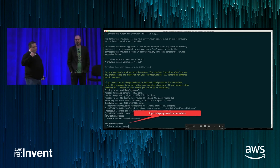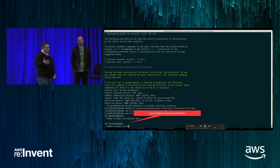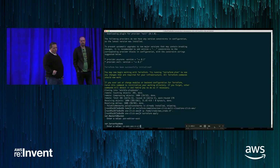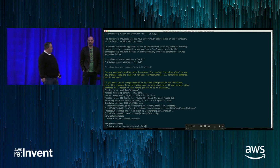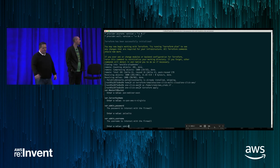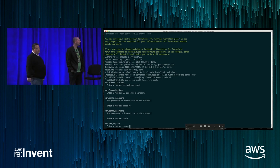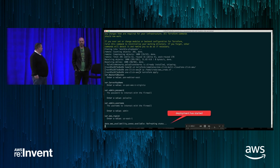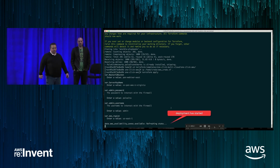So in this file, we can automate the variables, but from here, we're going to actually show where we're going to add in some of the variables here of what keys we're going to use, what regions we're going to be in, and then we'll go ahead and spin this up in that environment. So I think this is using US East 1. So now our deployment has started.